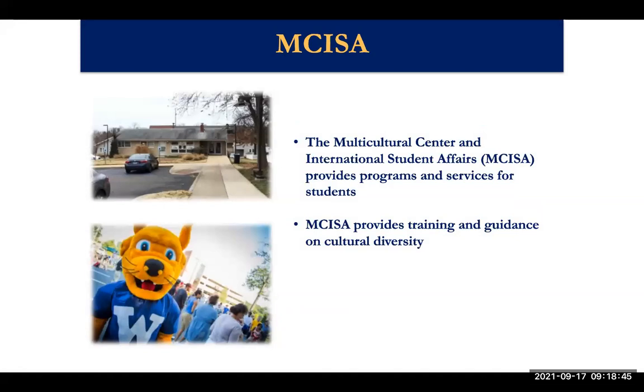And then there's also, this is another great source of programming on campus. So MCISA stands for the Multicultural Center and International Student Affairs. They have this little house that's located on campus, and their staff is responsible for supporting international students while they're here on campus in Webster. So this isn't just study abroad students.